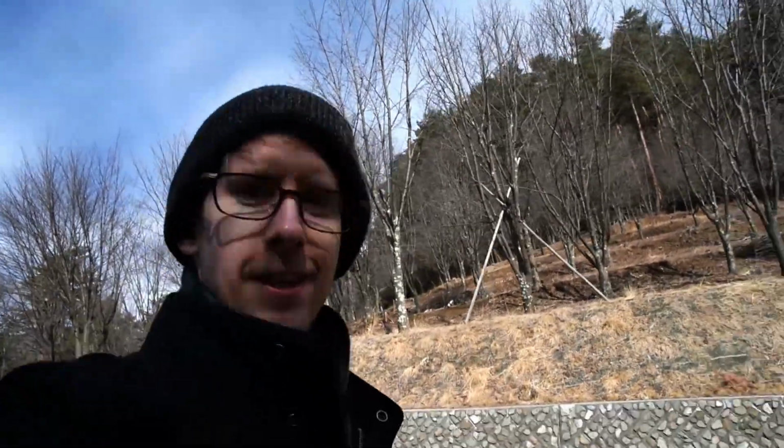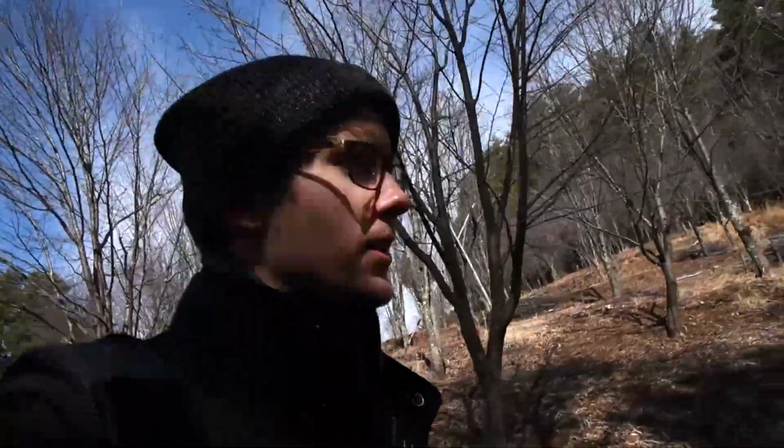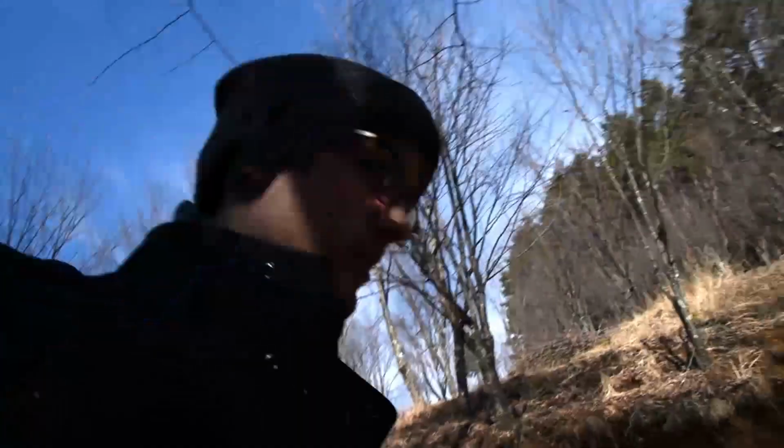So, still in Yamanashi, and right now I am heading to a waterfall that the owner of the hotel I was staying at told me about. He was kind enough to give me a ride all the way up the mountain here. So I just have to walk maybe another kilometer or so to reach the waterfall, and I'm really excited to see what it looks like. So let's go.